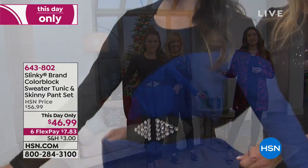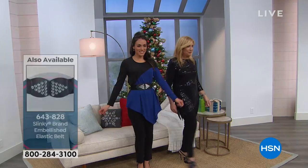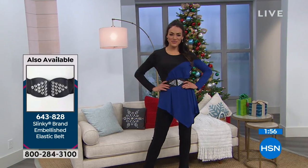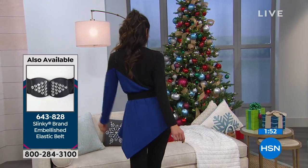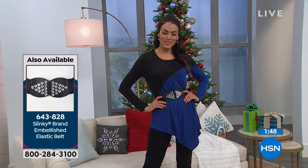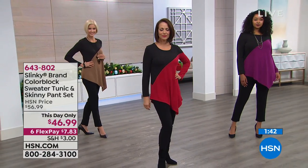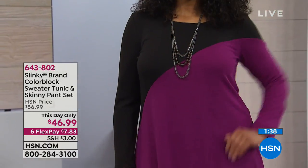As far as the two-piece look, it's a this day only second today special, so you only get to take advantage of this value today, where you get Jackie's number one selling skinny pant, which is a $43 pant. For just a few dollars more, you get that great tunic length top in your choice of the royal blue, which is what Sue is wearing belted. We still have it in the cappuccino, which is what Carol has on. Loving the red and black, and we are also loving the magenta.